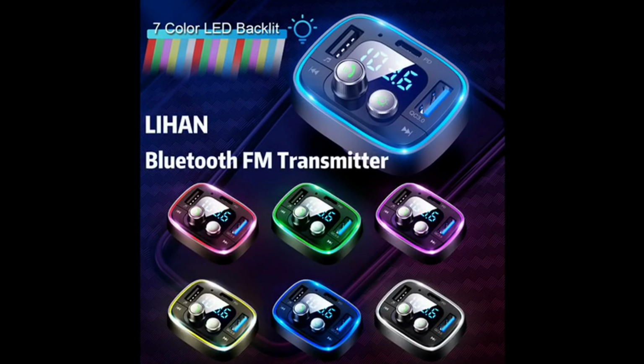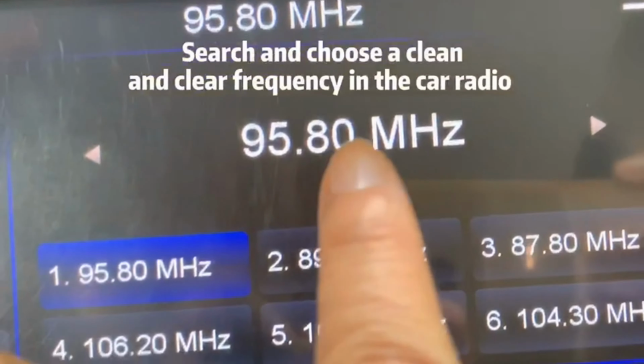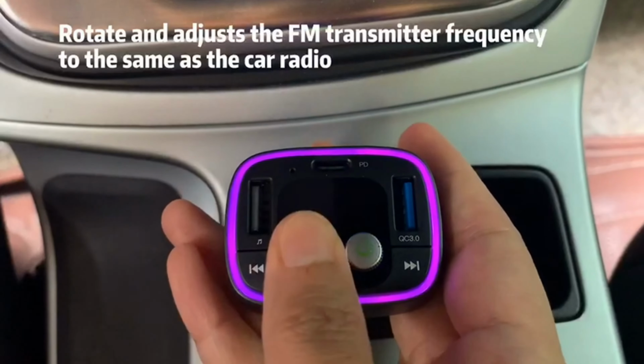This Bluetooth car adapter has 7 color lighting modes and 1 cycle color mode that can get a visually stunning display of colors. You can keep one color or play the colors in turn. Perfect for using in the dark and improving driving safety.